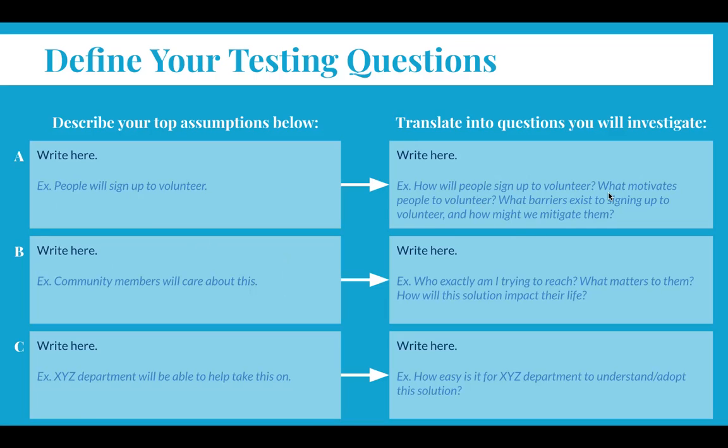On the right side here, we're going to translate those questions into things that we can actually investigate with the prototype. So you decide what those questions are and how you frame them, because as always, the way that we frame the question determines how we make our prototype and what kind of answer we're looking for. So how will people sign up to volunteer? That's more of a logistics thing.